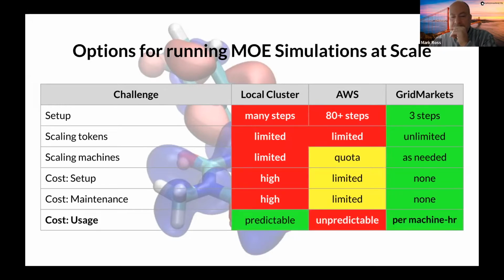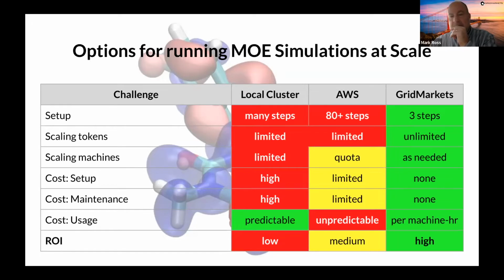And then on the usage, the cost per usage in our case is very predictable. Doyle will be talking about that in a moment. In the case of AWS, you don't know what you're going to spend until the end of the month, and it can be very hard to predict that. Local cluster actually is a little more predictable because you have control over your capital depreciation and your electricity costs and so on. So in short, the return on investment of the GridMarkets option is high because you're paying for it only as you use it, whereas the other two is less so.